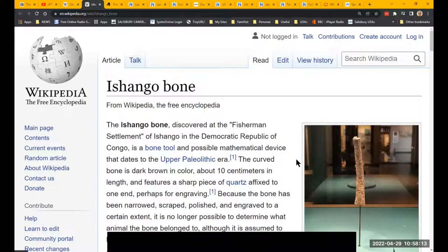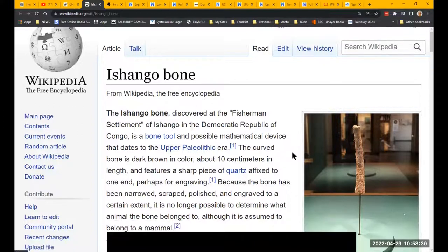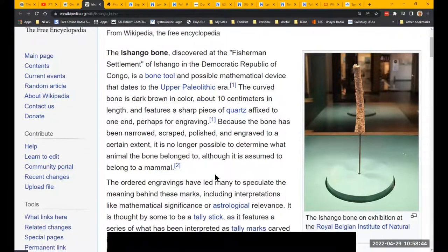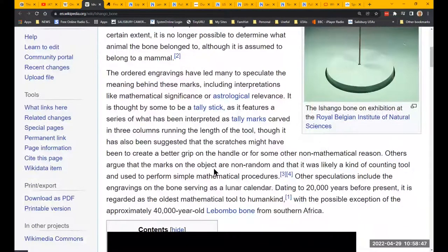Anyway, it's only 10 centimetres long and features a sharp piece of quartz affixed to one end, possibly for engraving. Because it's been narrowed, scraped, polished and engraved to a certain extent, it's no longer possible to determine what animal the bone belonged to. You can't really tell much from this picture. It's a bit too small, but there are markings on there, which you can see in a moment. I could have done a DNA sample and shown what sort of bone it was from. I would have thought so.